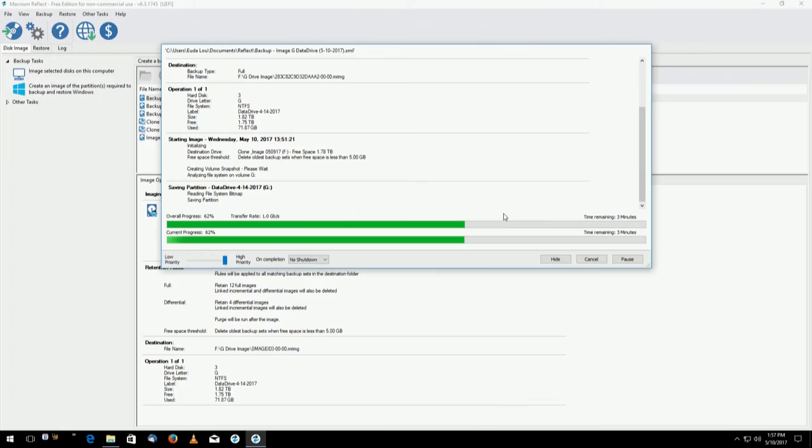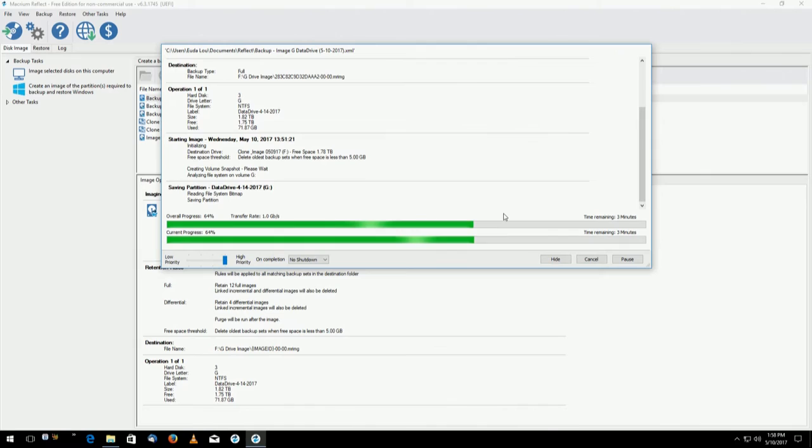Can you see the data rate that it's using for that image? Yes. It says it's got a transfer rate of 1 gig. Let me magnify so you can see that, which is pretty phenomenal when you think about it. Yeah, I've never seen anything like that. Overall progress, 65%, transfer rate 1 gig a second.